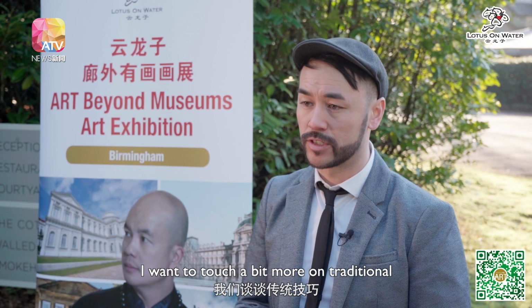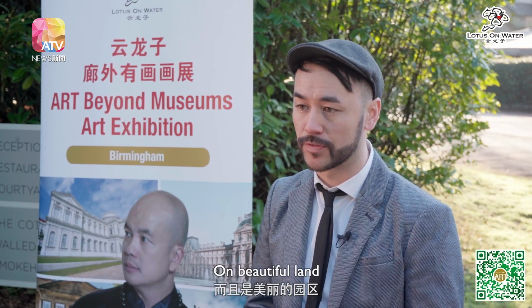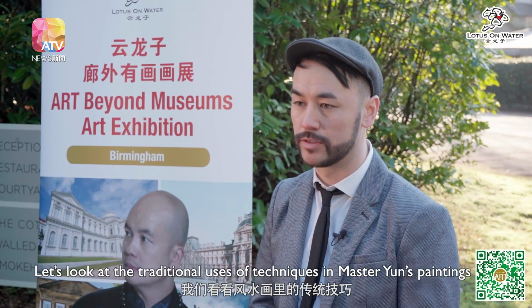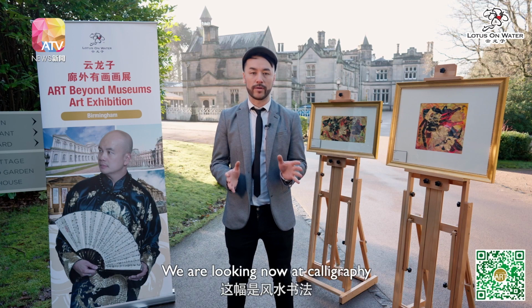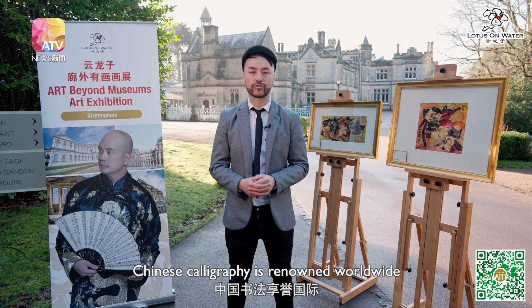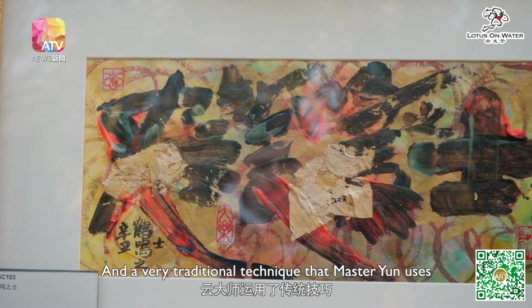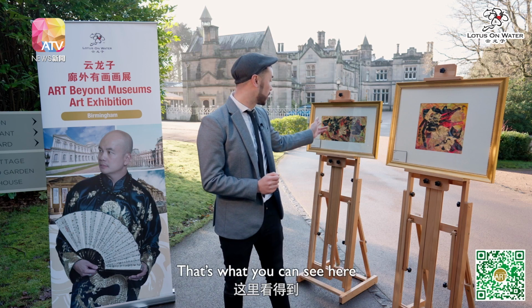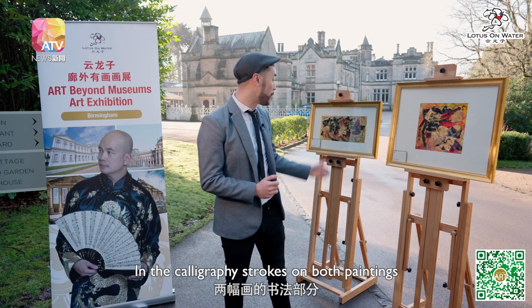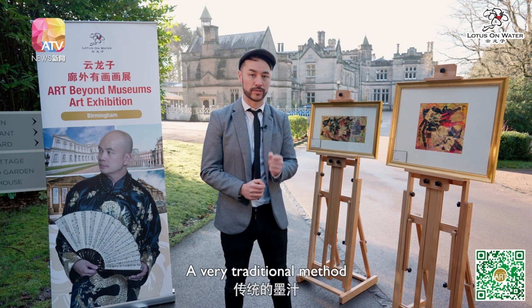I want to touch a bit more on traditional. Since we're in a very traditional UK manor house setting on beautiful land, let's look at the traditional uses of techniques in Master Yun's paintings. We're looking now at calligraphy. Chinese calligraphy is renowned worldwide. And a very traditional technique that Master Yun uses is the use of black pine soot as the black ink. That's what you can see here. In the calligraphy strokes, on both paintings, it uses black pine soot ink, a very traditional method.